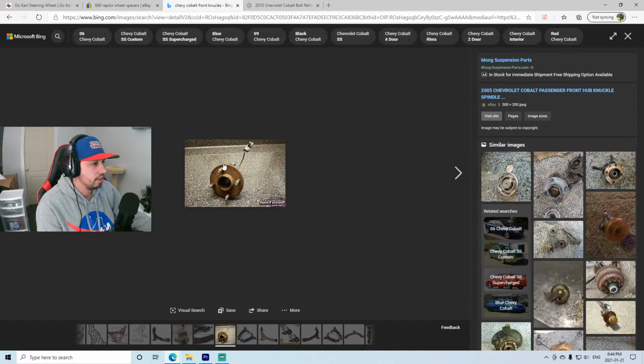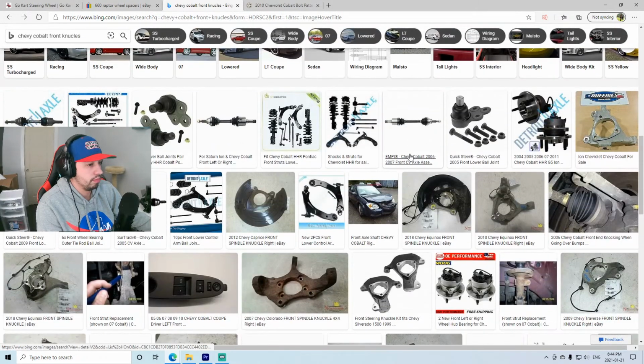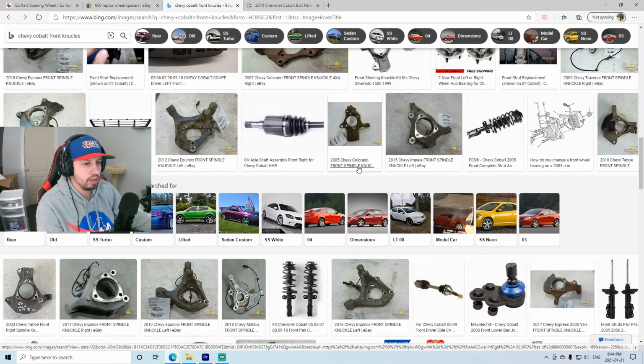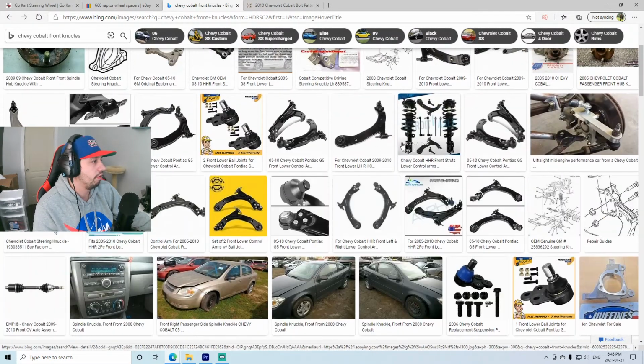So like this, with a hub. Wheel bearings are probably cheap. Yeah, I used to have a Cobalt SS, and I know the bolt pattern was actually 5 lugs.